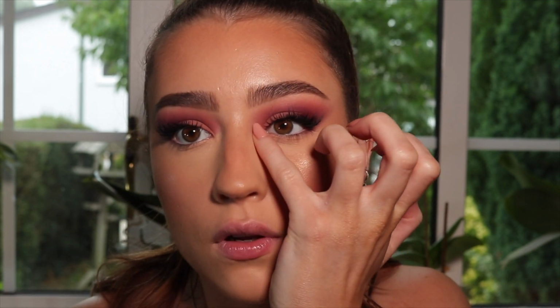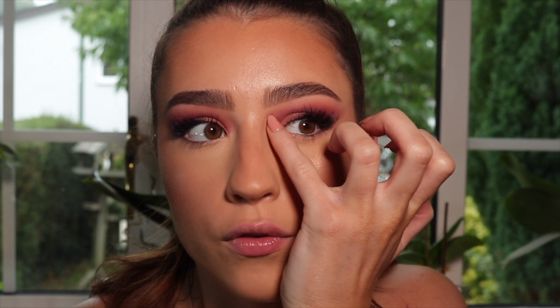So I'm also just going to put a tiny bit of that highlighter in the inner corner of my eye, just to see the difference, how that's opened my eye a little bit more.